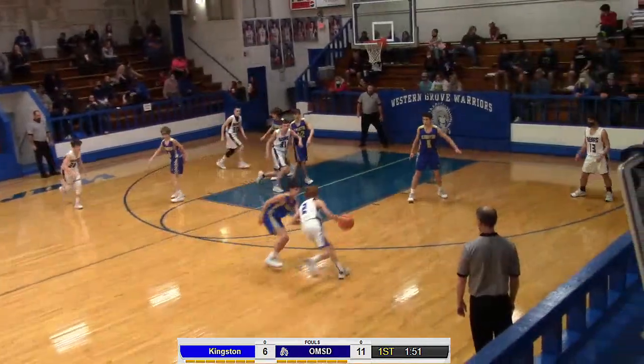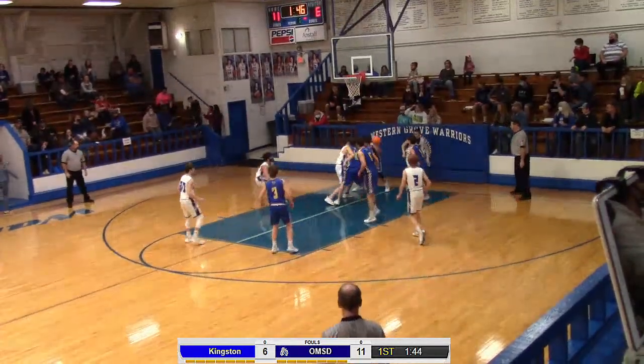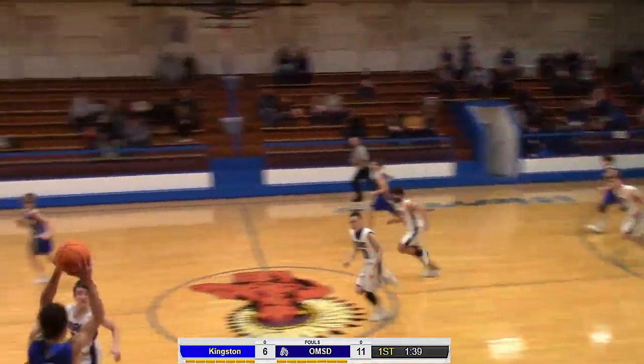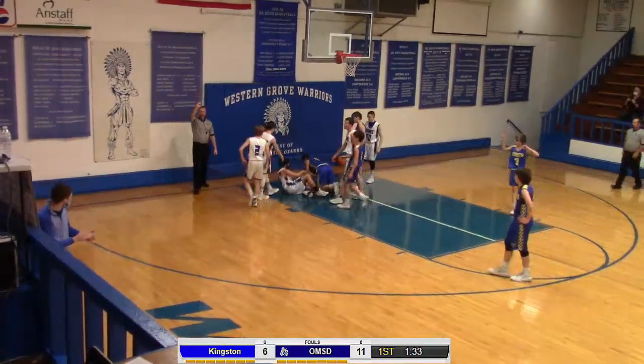Baker with it, being guarded by Clark. Baker kicks it out to Fields. Fields drives. Shot short, kicked in by Kobe Chaney, but it's picked up by Kingston. Great pass by Floyd to get it across to Parker.